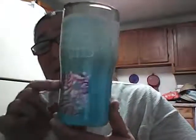Move right along. The next one we have is another 20 ounce modern curve. This is a really fun one. And this is another holiday winter fun one. Another Baby, It's Cold Outside. And see, make sure I get it turned right. There we go. And this is a bear. And he has snowflakes.